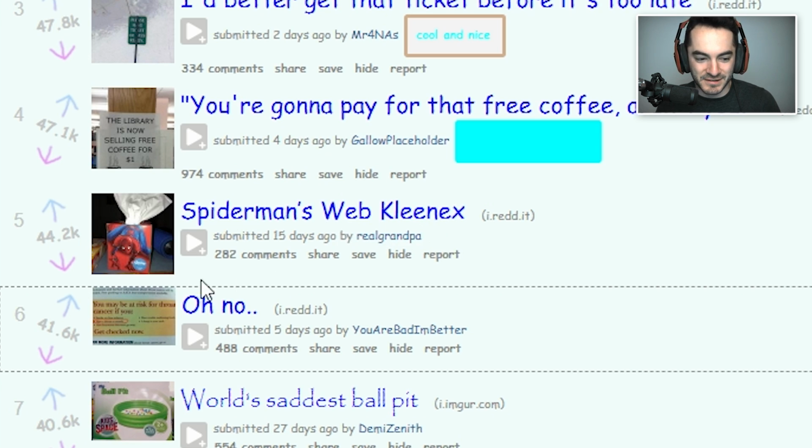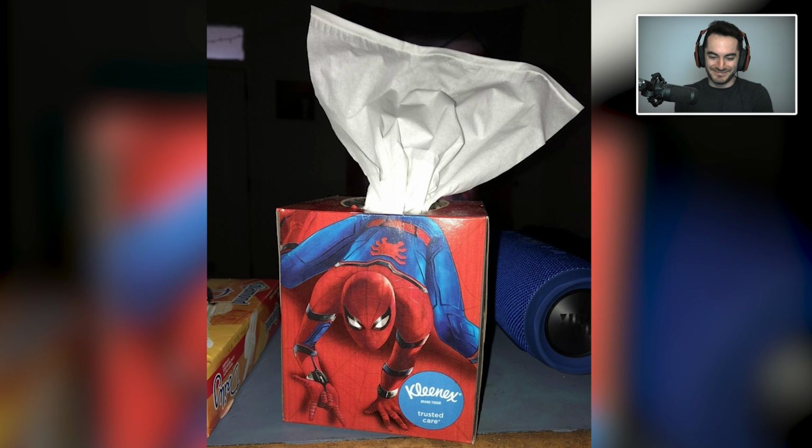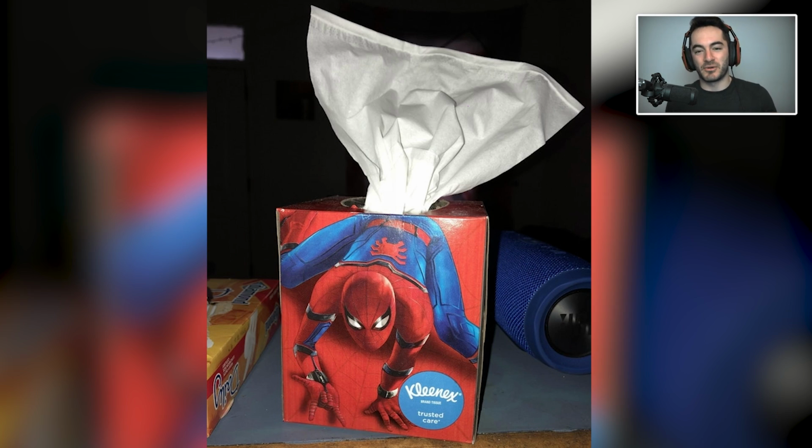Spider-Man's web Kleenex. Good Lord, I can see this from the thumbnail. I like how it's actually Kleenex too. Like, this was a major licensing deal, which had to go through definitely many layers of approval on both sides, and they were like, nope, don't see anything wrong here. They must have gone through all the approvals without ever seeing a single image of what it looks like when you actually pull the tissue from the box.